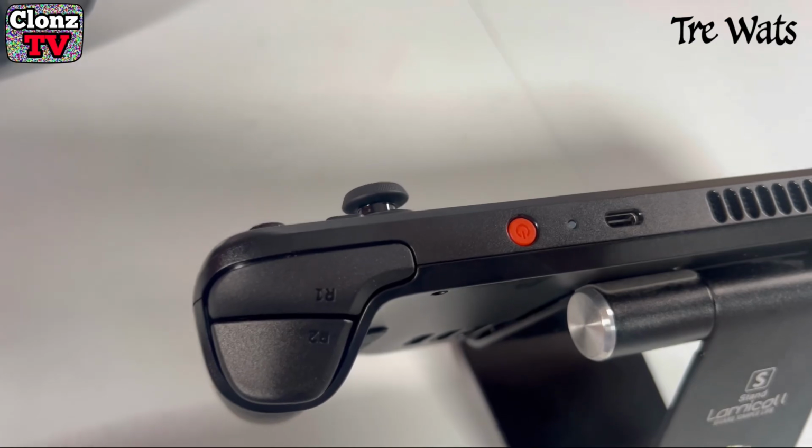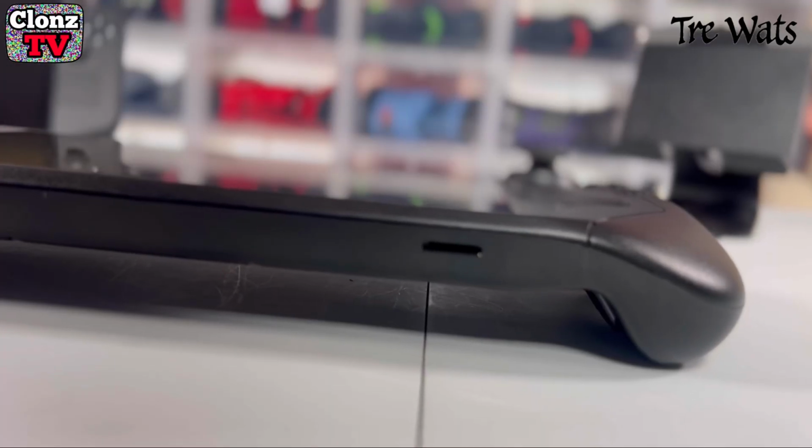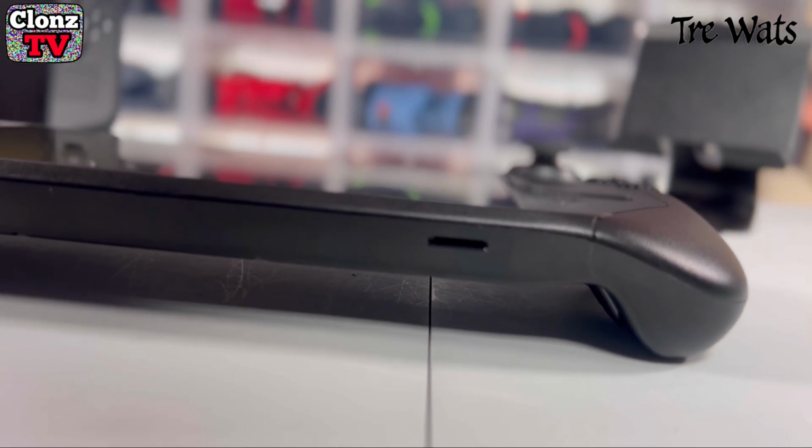Let's continue. Now, one thing I wish it had was 2 USB inputs. You have one at the top, and I believe at the bottom that's your micro SD slot, but it only has one, and that's fine. Let's continue though. I want to touch on the battery life. The battery life is amazing.